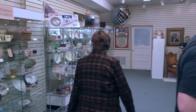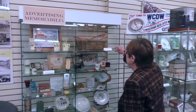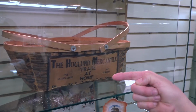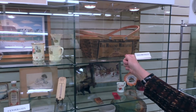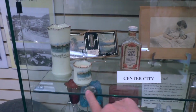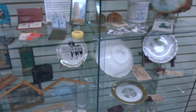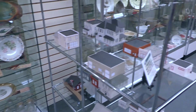This part of our collection is all local advertising memorabilia. For instance, this is a very unusual piece, the Hoagland Mercantile from Taylors Falls. It's cardboard. How it survived this long in that good of condition is very unusual. But everything from bottles to Park Island Hotel memorabilia, plates, everything that you could possibly imagine.